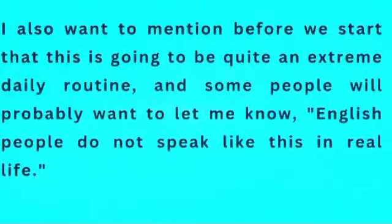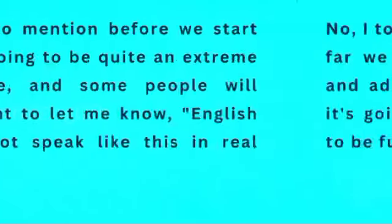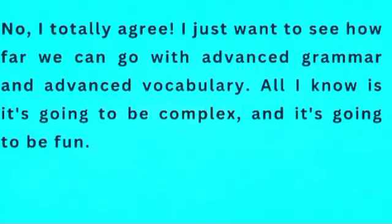I also want to mention before we start that this is going to be quite an extreme daily routine, and some people will probably want to let me know: English people do not speak like this in real life. No, I totally agree. I just want to see how far we can go with advanced grammar and advanced vocabulary. All I know is it's going to be complex, and it's going to be fun.